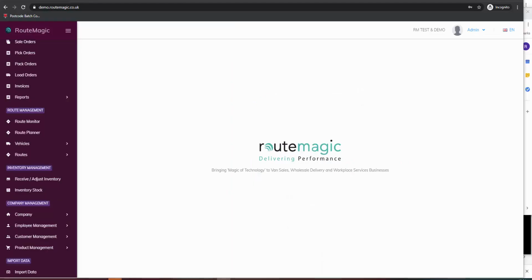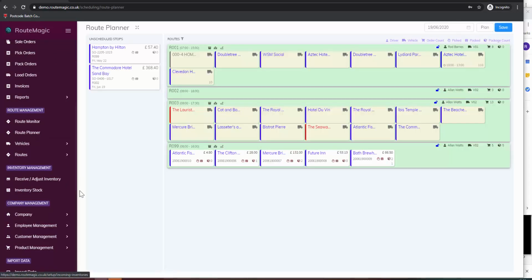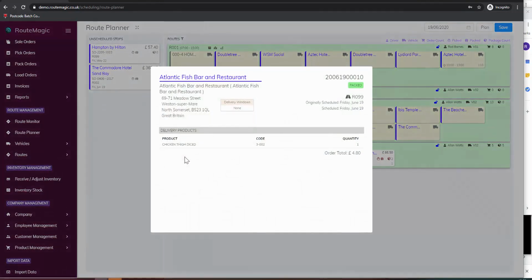The RouteMagic application enables your orders from your ERP or sales order processing systems to be brought into the RouteMagic planner. So we can see here I have a plan for 3 routes which are going out today, and the one I'm going to work on is Route 99, which has 5 deliveries to be made to our customers. I can look at these deliveries and view details of what they are.